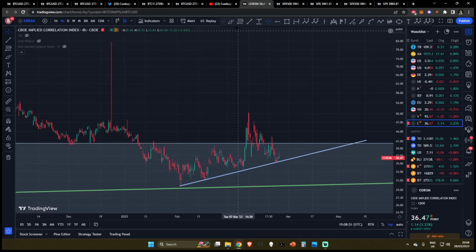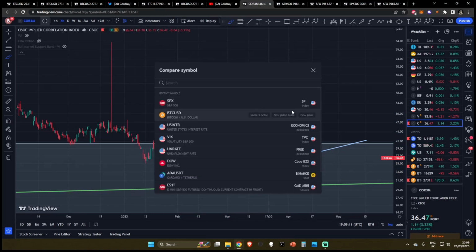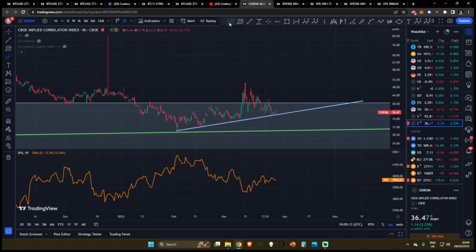Starting off with our volatility metrics, if we look at the CBOE implied correlation, late yesterday and coming into early today, we retested this upward trending line of support, and it looks like the implied correlation index is slowly grinding up as volatility is likely to start coming back into these markets. Now, if you didn't know, this is inversely correlated to the S&P 500, so you can see this most recent macro top that happened to the S&P 500 correlated to the bottom for the implied correlation.